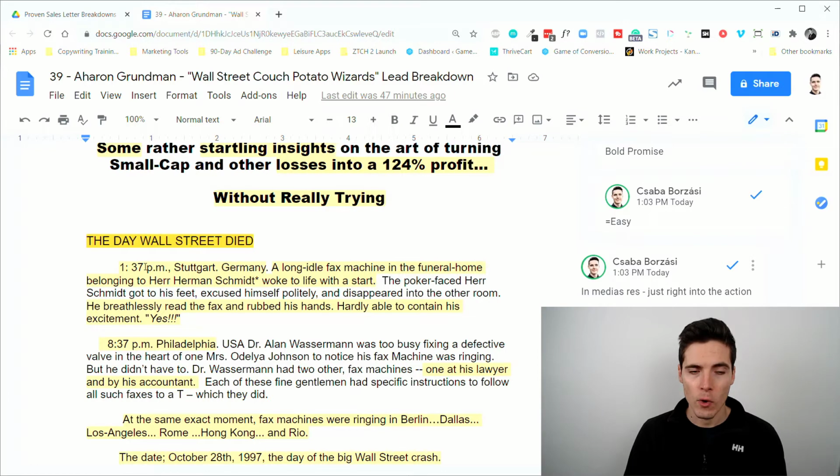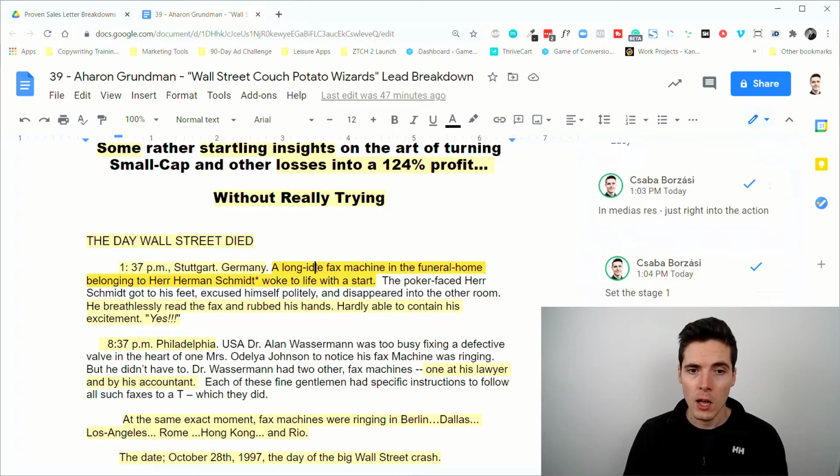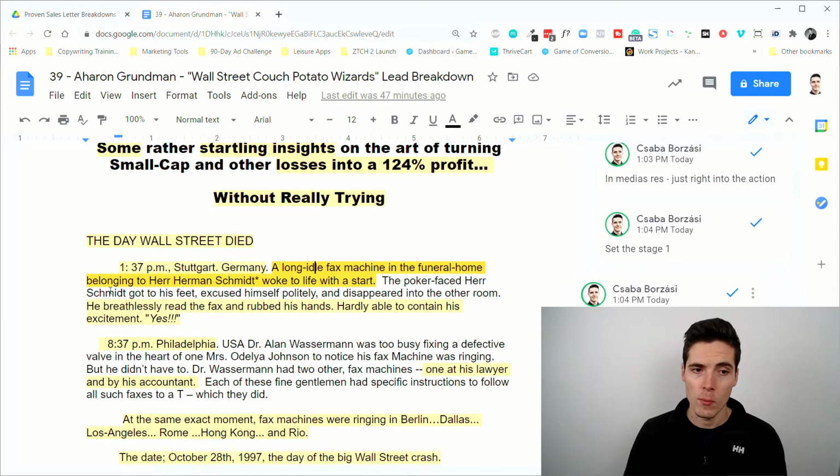1:37 p.m. Stuttgart, Germany. A long idle fax machine in the funeral home belonging to Herr Hermann Schmidt woke to life with a start. The poker-faced Hermann Schmidt got to his feet, excused himself politely, and disappeared into the other room.